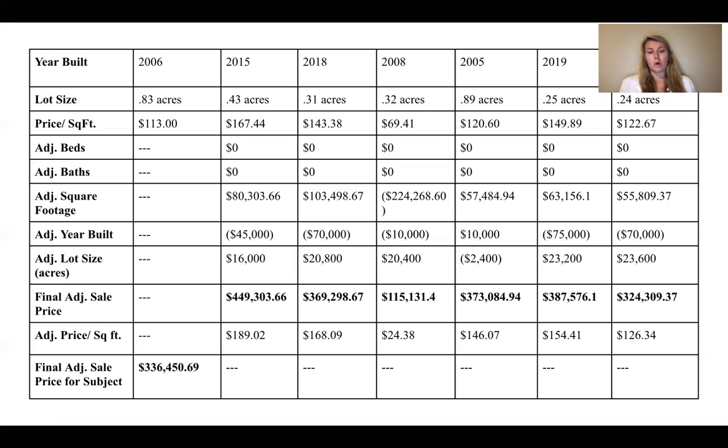So just for comparable one, it having a smaller square footage size, we had to increase it by $80,000 to be more comparable to our subject property. And for year built, since it was newer, we had to adjust it down to our subject property, since our subject property was built in 2006, so a good bit older. And then we'd adjust for the lot size, meaning that our subject property had greater acreage than, for example, our property number one, this second column. So we had to add that, as he just touched on.